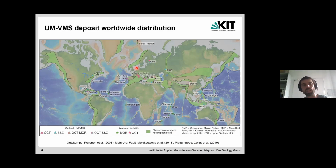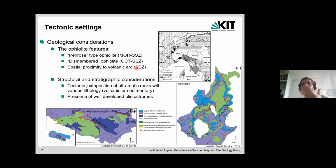So we'll be looking first at the tectonic part of the characterization. We first look at some geological considerations. These deposits are always hosted in ophiolitic sequences, and so we were looking at the type of ophiolites they are hosted in. We have, let's say, the classic type of ophiolite, or Penrose type, but you cannot speak of Penrose ophiolite when you're looking at slow to ultra-slow spreading settings.